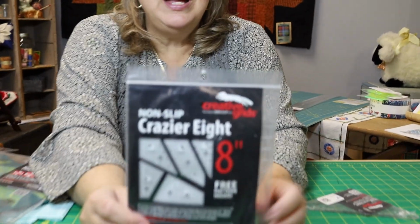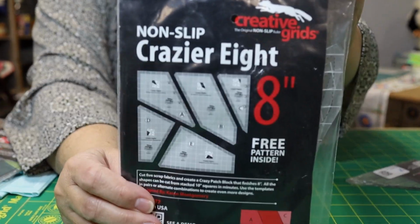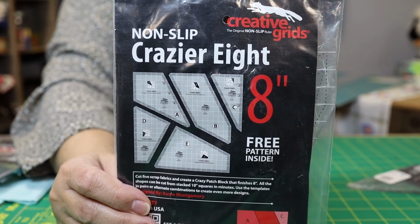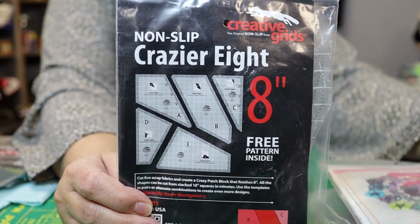Okay, so then here's another one, Crazy Eights. This is another Crazy Eights. This one actually comes with a pattern in it. So these are templates, and these are kind of like when you get to this. So I'm going to show you another. Of course, I got to show you a Tula thing.